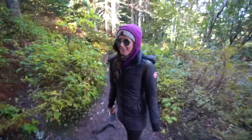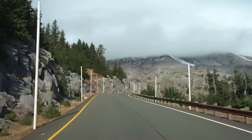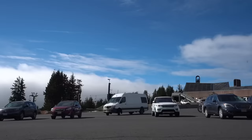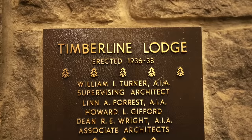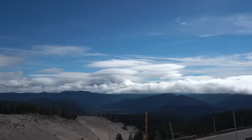Well, we were hoping if we stuck around long enough, we would catch a little glimpse of Mount Hood, but we're gonna give it one more try. So we've come up to the Timberline Lodge, which sits right at the base of Mount Hood, and we're gonna kill a little time here, hoping that the clouds clear.